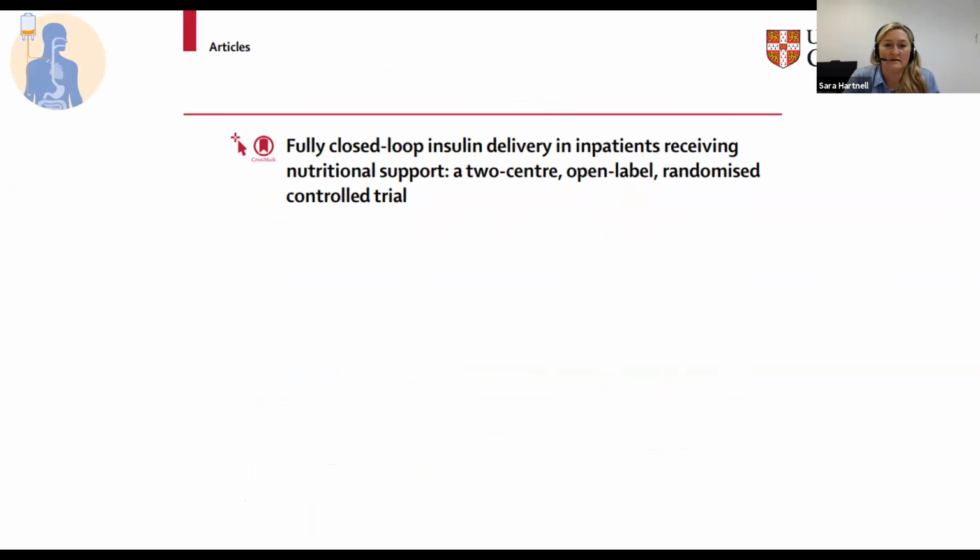So moving on from that study, what we wanted to do was push the system a little bit and utilize it with patients who are notoriously difficult to manage glucose levels with. So those receiving artificial nutrition support, either requiring an enteral feed, like a tube feed, or a parenteral feed, which is when you provide nutrition directly into the veins, like IV nutrition, if you like.